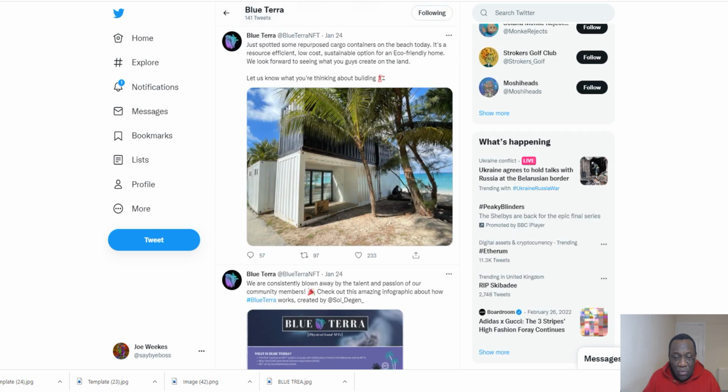Now, this is what I'm looking for. So you can see that this is probably what the equivalent of the size of land might look like. And this is a container home. And I think that what you have to look at is whether or not the land will be used for you to actually build any kind of structure on.